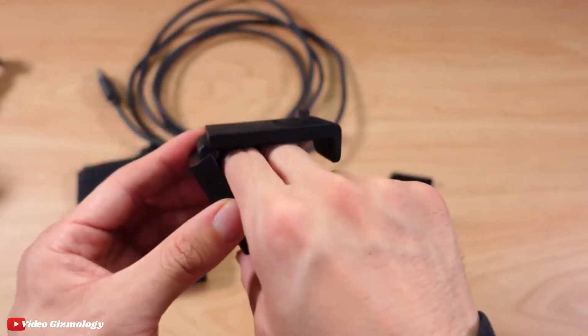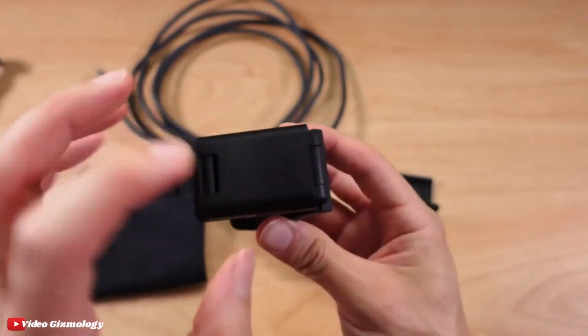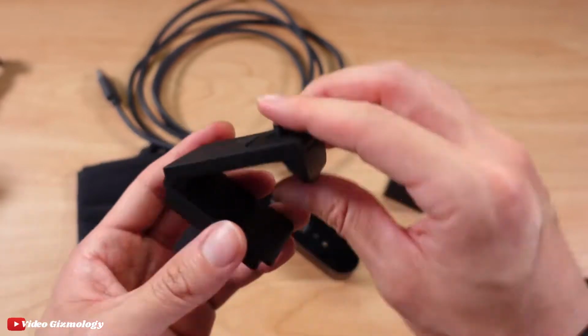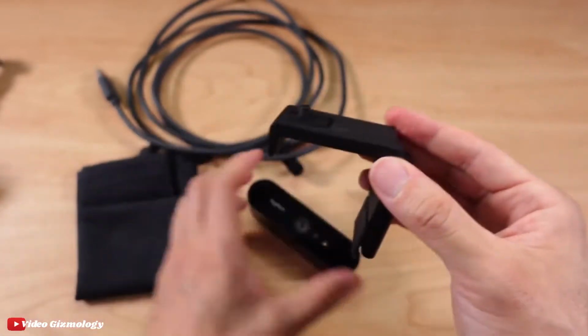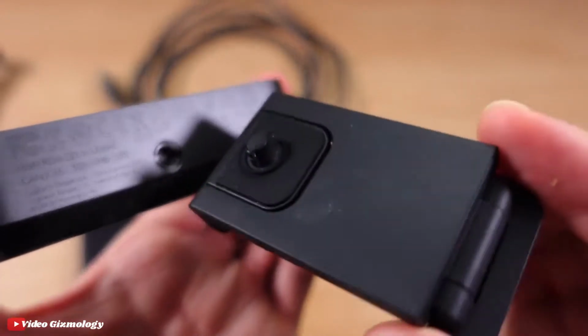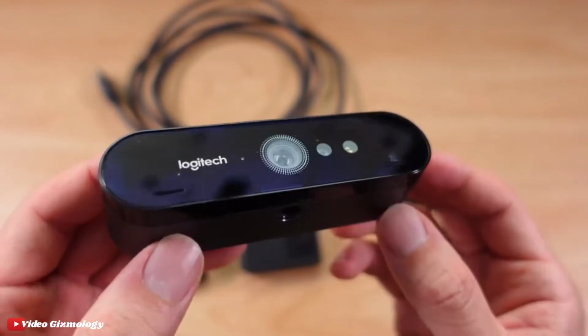The clip can operate as a supporting foot to place the camera on a flat surface or made to hold the C1000E onto the top edge of a monitor, assuming the monitor isn't very thin. For those who don't fancy either of those choices, a third exists, in a threaded hole on the camera's underside that's the same as those used by most camera tripods.